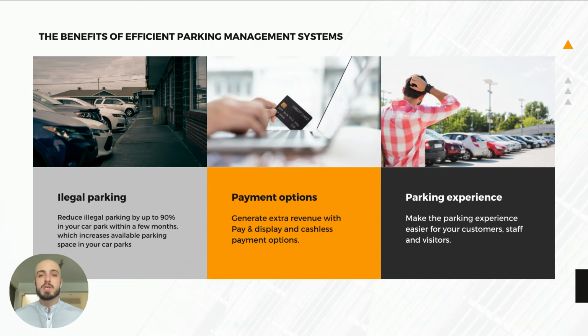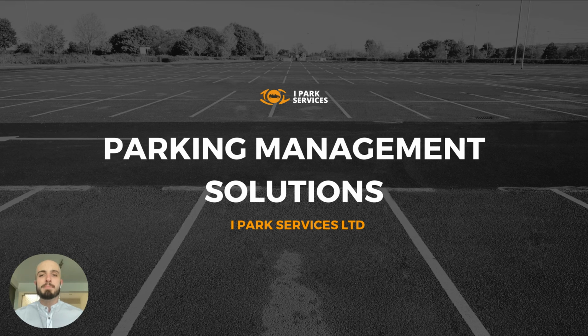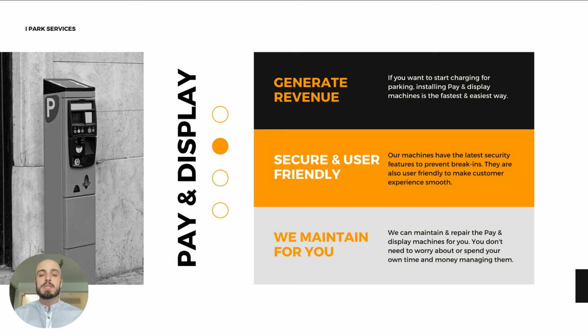The benefits of efficient parking management systems: you can reduce illegal parking in your car park or private land or road by up to 90% within a couple of months. You can provide payment options for your car park. By installing pay and display machines, you can generate revenue and charge people to park there, and overall increase the parking experience. You'll make it easier for your customers, visitors and staff to park on site and have an easier time parking.